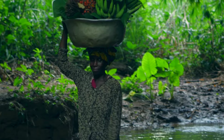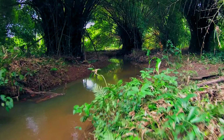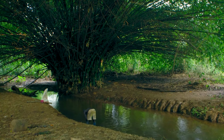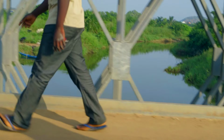Besides the many resources the forest provides, many communities heavily depend on the three rivers. As the river flows from the forest range, they travel through several communities that use the water for agriculture, industry, drinking water, and other daily chores.